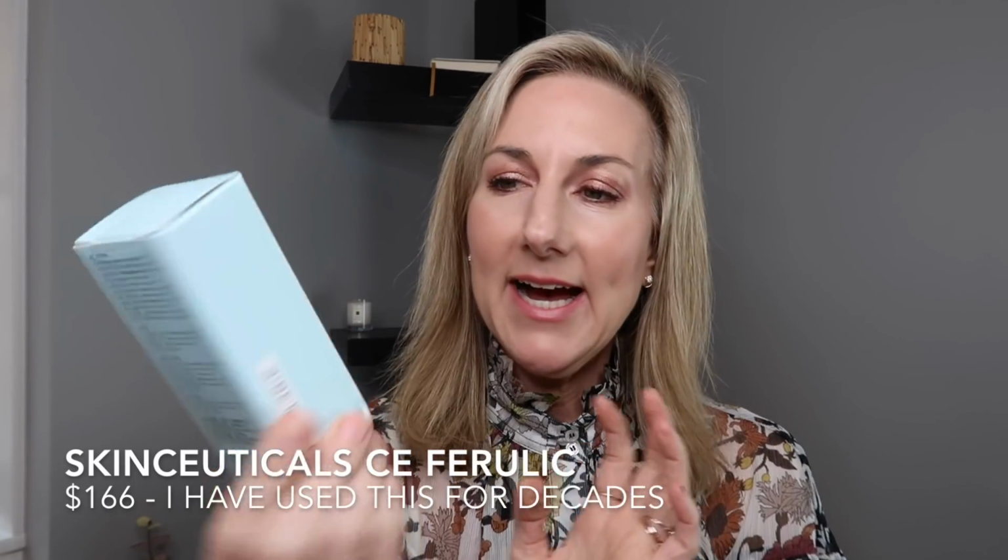but my tried and true that I have used for years is the SkinCeuticals CE Ferulic. I just picked this up on sale at Blue Mercury, 20% off. You guys, I've been using this since my 20s. So this is my tried and true. I feel like it is the gold standard of vitamin C. I know there's tons of dupes out there. I'm just pretty loyal to this because I really find that it makes a difference in my skin. And this is just something that I've used for years.